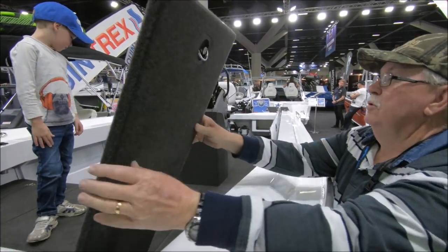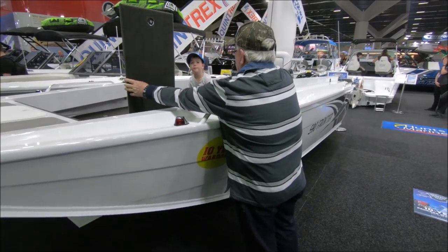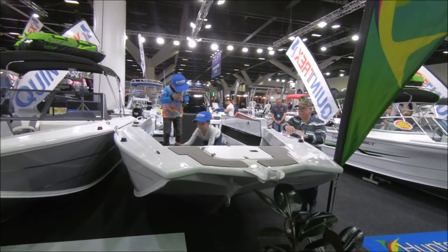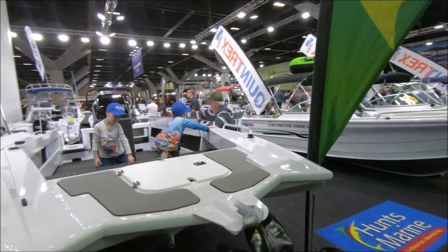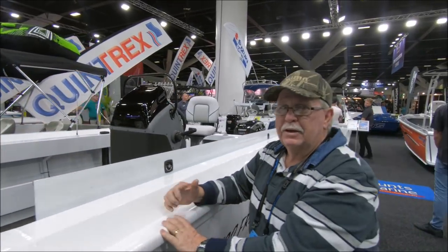Yeah. So, a pretty impressive boat, this one, Gary. Yeah, it's a nice boat. Yeah, different design from Quintrex. All right, I'm going to leave you guys alone. I'm going to go and look at some more boats. Okay. All right, catch you a bit later, Gary.